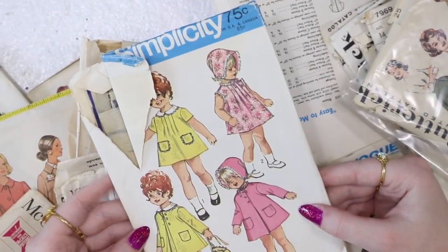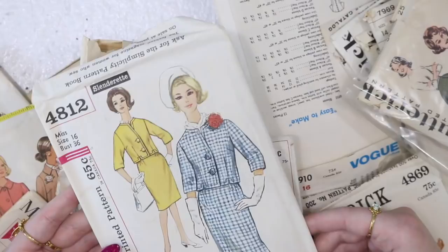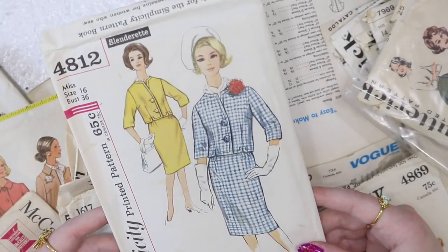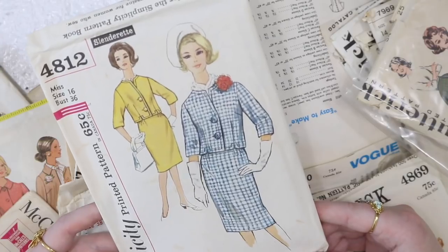This one's actually probably from the 70s, and this is a Simplicity children's toddler pattern for a 6-month-old. This is a Mrs. pattern that feels like it might be factory folded. It's described as being slenderette, which only makes me think of Slender Man, and it's for a 36-inch bust. This is such a classic 1960s suit design. It just makes me think of Jackie O.